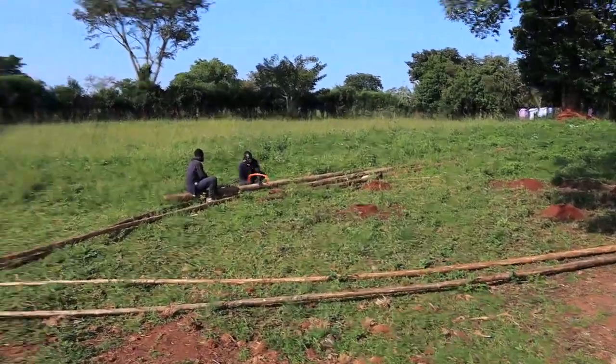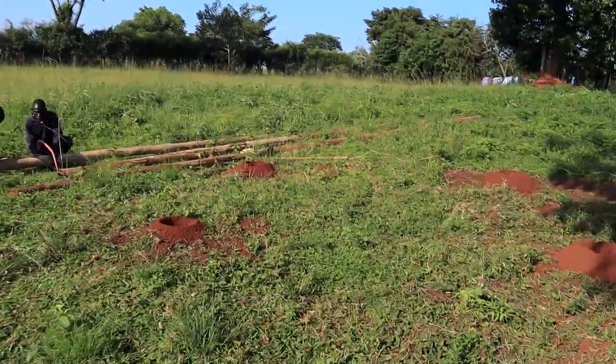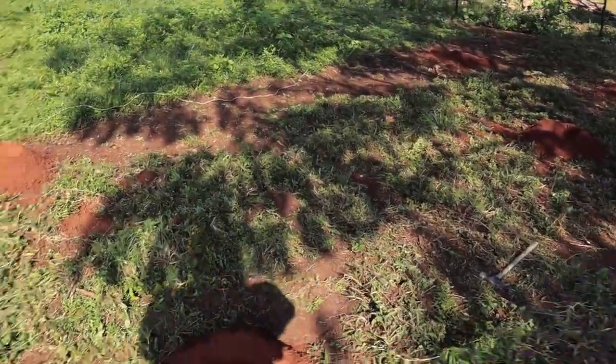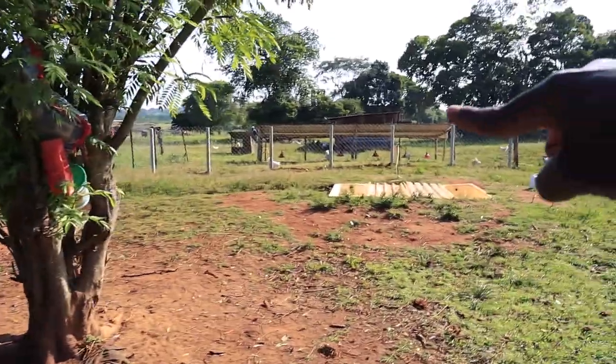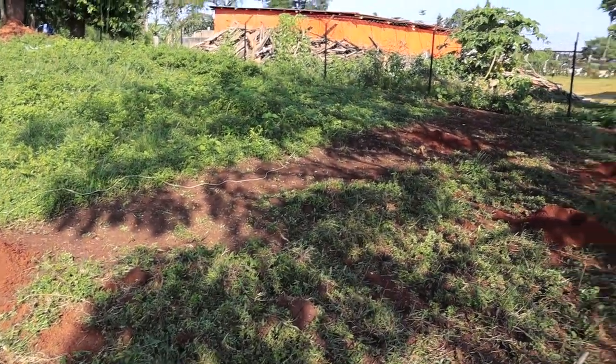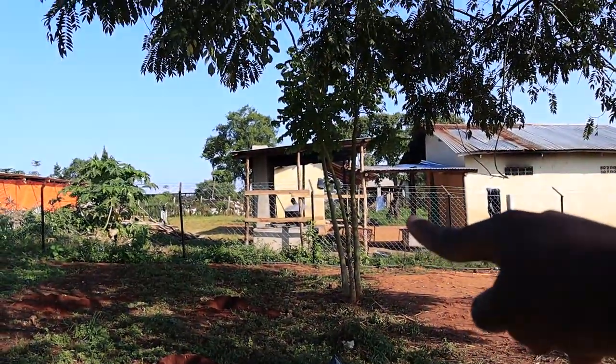And then over here you can see there are some guys cutting some wood, eucalyptus, and some holes have been dug up here. This is exactly where we're going to be placing the other drinking area, just like the one we have over there in the background. We're going to be placing it right here, and then we'll have two separate drinking areas. We're going to be tapping the water from this kitchen area.